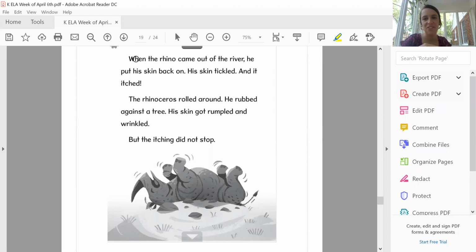No. When the rhino came out of the river, he put his skin back on. His skin tickled and it itched. How was it itching? What did the baker put in? Ground. Good. The rhinoceros rolled around. He rubbed against a tree. His skin got rumpled and wrinkled, but the itching did not stop.